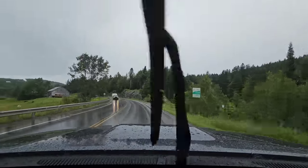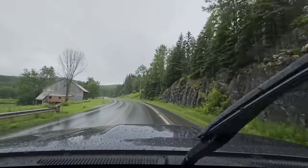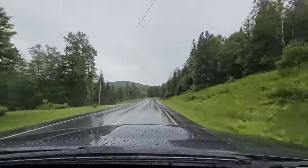Edge of the road and they'll fly right across in your path. I've actually hit a couple of them over the years. They just fly right into you. They're the stupidest bird. They don't move out of the way.